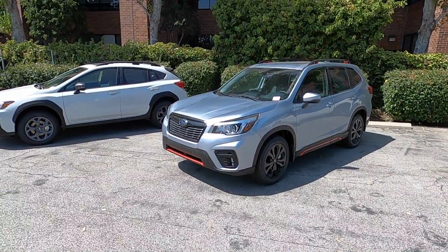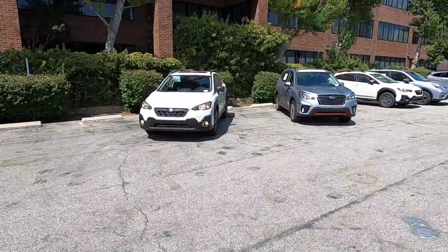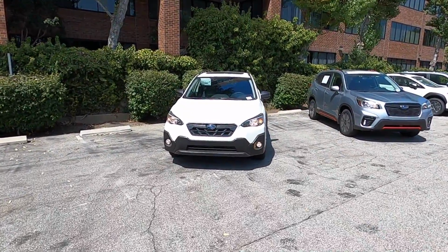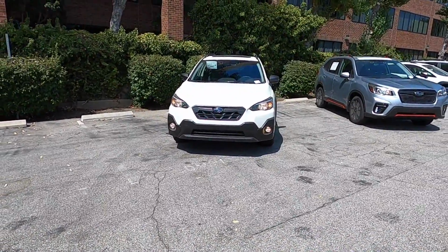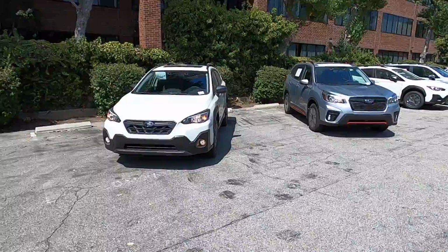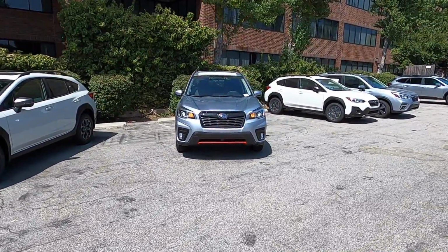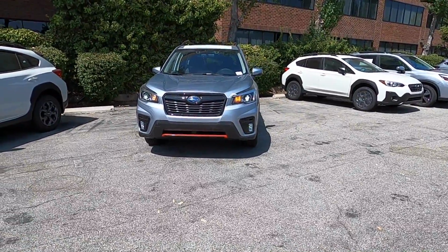Well, I'll leave that up to you. Now, as long as I've got the two cars pulled out like this, let me take a second and talk about headlights and fog lights. Of course, both cars have headlights and fog lights, but on Crosstrek, they are halogen lights. You have to go to Crosstrek Limited if you want LEDs. But on Forester Sport, you have full LED headlights and LED fog lights.